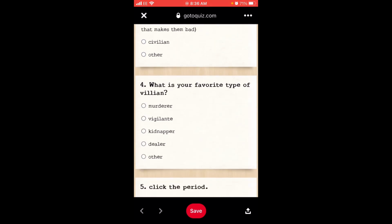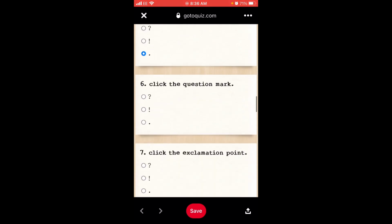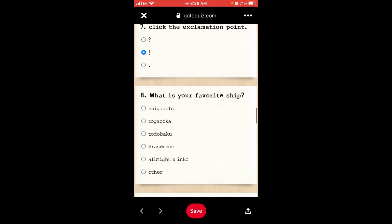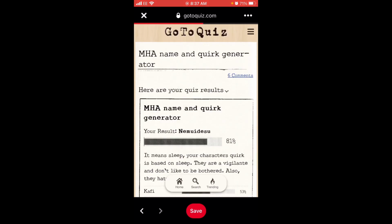Because why not? What's my favourite type of villain? Let's just put a vigilante, because you never know. Full stop, click the question mark, click the exclamation point. One of my favourite ships is actually Kirimina, because it makes sense to me. Who's my favourite rapper? It's honestly Eminem. Who's better? Deku, honestly. Gotta choose Izuku Midoriya.